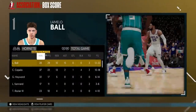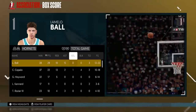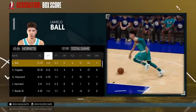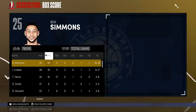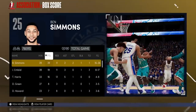LaMelo, 28 minutes, sub 30 points. He had 29 points, 10 boards, 15 assists, nice triple-double. He got his teammates involved in this one because, you know, it was just that easy. Capella on those pick and rolls was deadly. Capella, Hayward, good stuff. Simmons, 39, that's cool. Embiid only had 19. Tobias had 16. We win this game. We take game one of the Eastern Conference Finals.